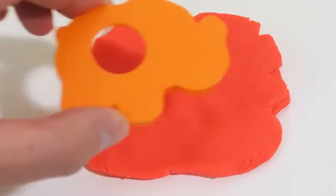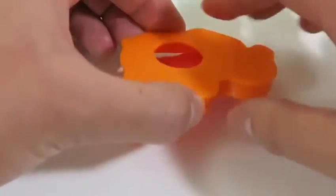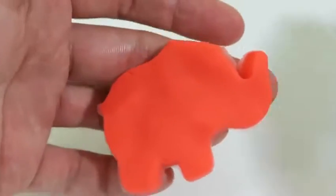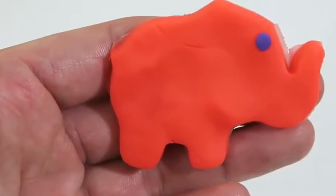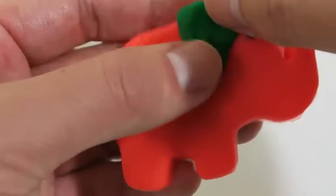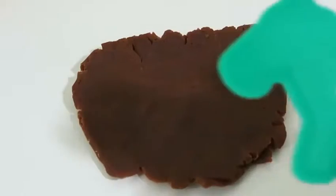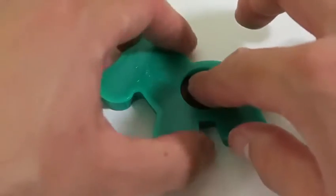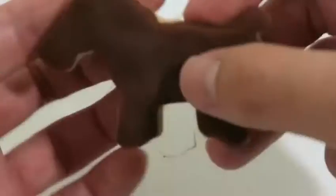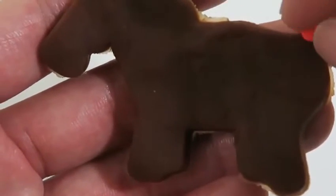Now let's make an elephant. I think we'll make this elephant look kind too. There we go. That's a cute elephant. Now let's make a horse. Let's see how this horse turns out once we decorate it. It kinda looks like a donkey too.